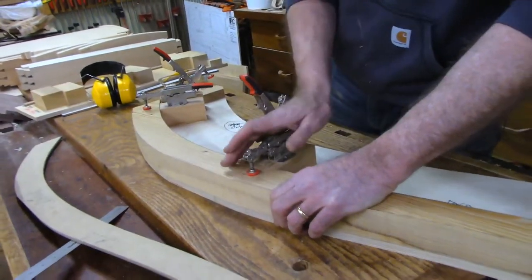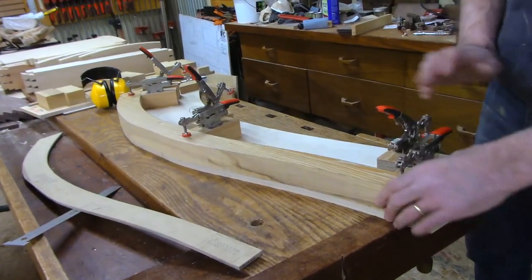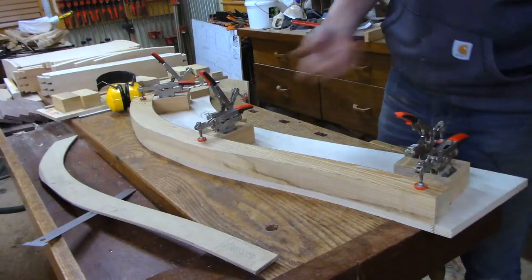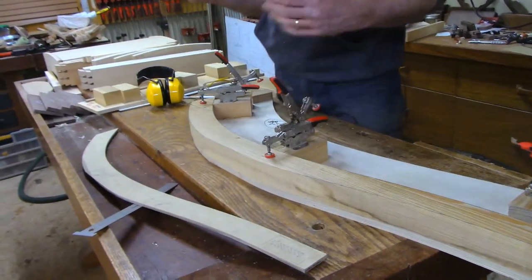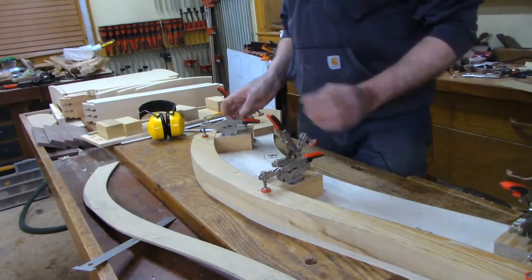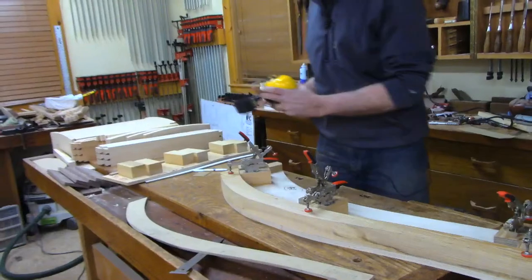These toggle clamps are like an adjustable pressure style from Bessey that I don't use a lot, but they're kind of cool, though they're a little finicky to set up. I almost prefer the kind that are more direct. These have like a pressure sensitive thing in here. It's a little more fussy.